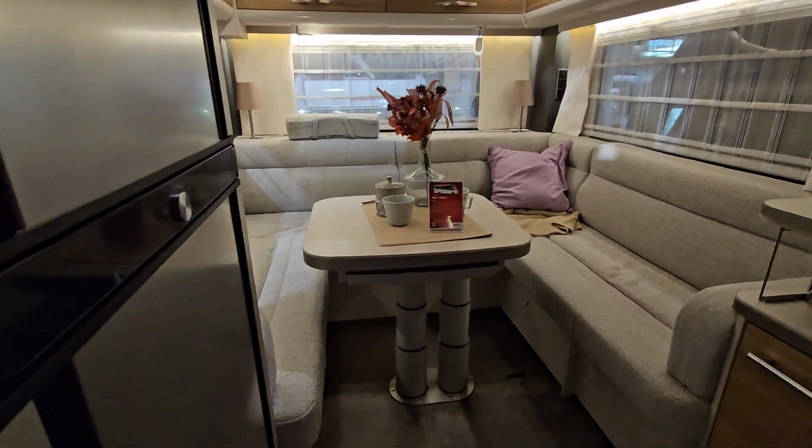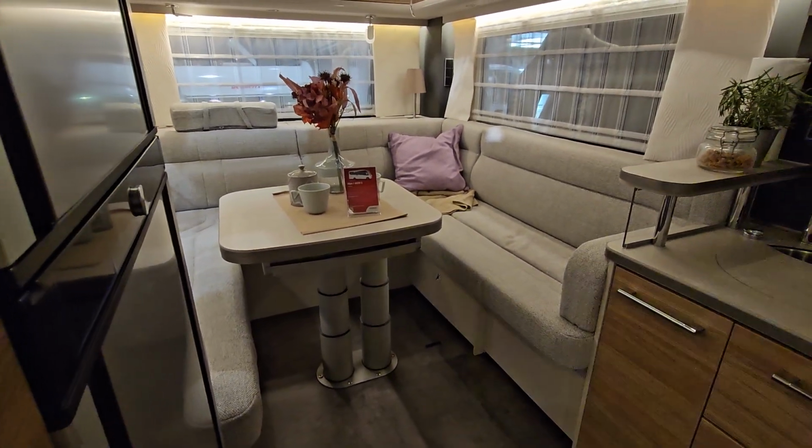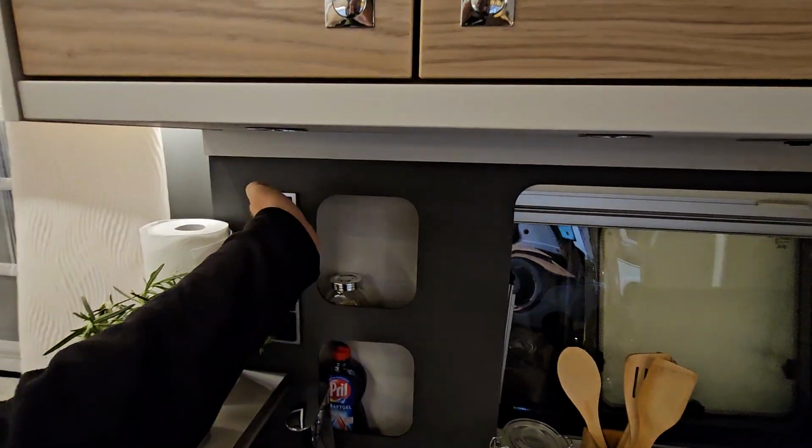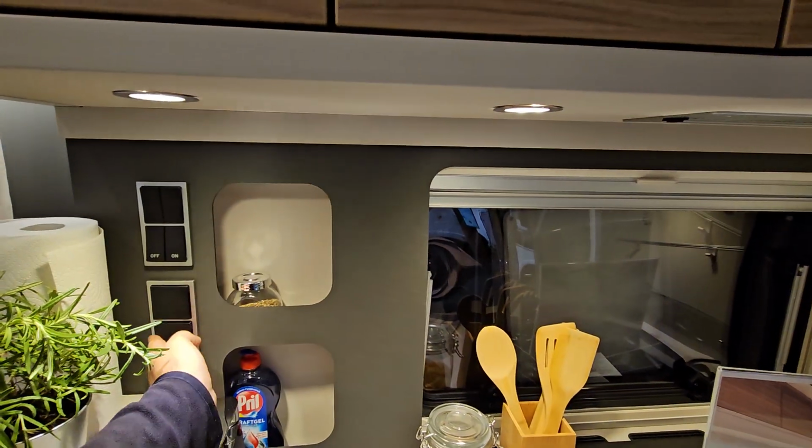And let's see if we can get some more light in here. Any more light in here? That's a little bit more light in here. Any more light in here? Oh, look at that. Hey, I'm doing well here.